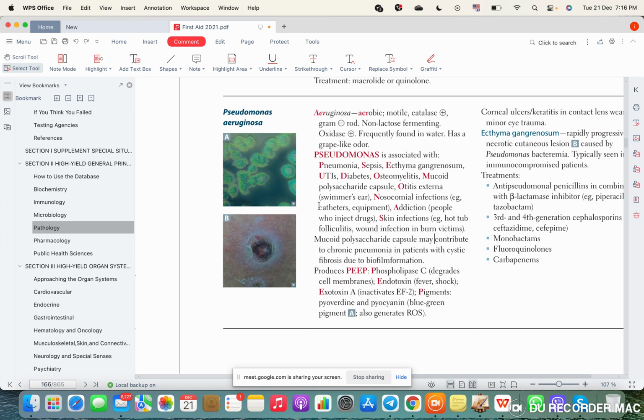It's the healthy valve. Exactly, it's the healthy one. Excellent. Good. So, no, sterile endocarditis is different. Sterile endocarditis means that the patient got the endocarditis not due to bacteria.